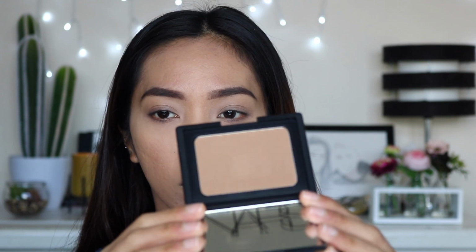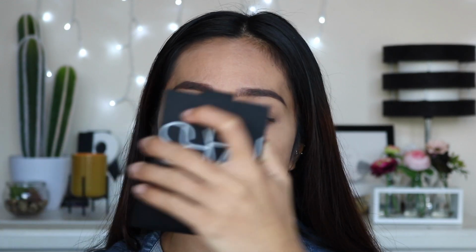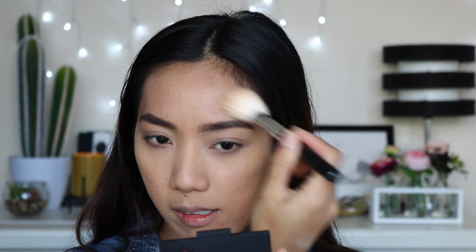But this is what it looks like. It has a little bit of gold sheen to it. As you can see, you can't really tell the shade against my skin tone. It's like I could basically use this as a pressed powder, to be honest, but we will try this for the day. So I'm going to bronze my skin. I actually can't remember how I managed to hit pan.